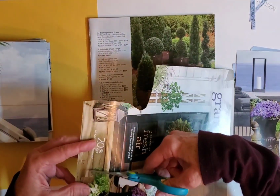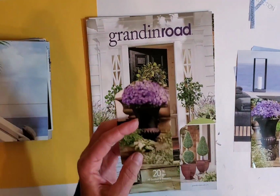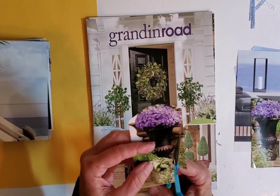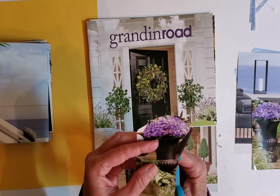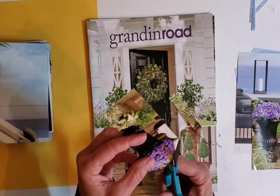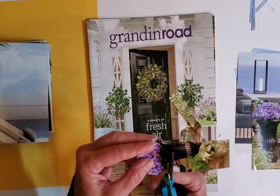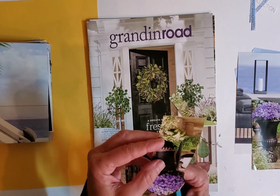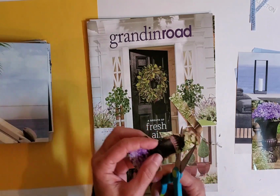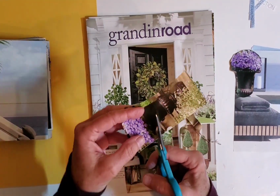I've been wearing my glasses so much, they're kind of hurting the bridge of my nose. So I found myself whacking out a big image without my glasses and then putting my glasses back on to fussy cut around things. I wonder where that term came from. Where did the term fussy cuts come from? I think I'm going to do it like that. All right, so we've got that one.